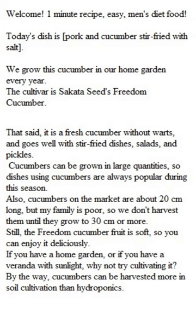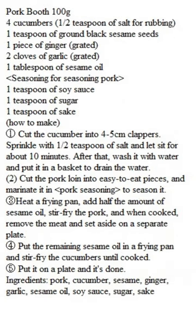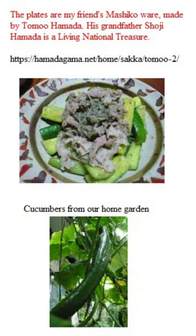Also, cucumbers on the market are about 20 centimeters long. But since we are poor, we don't harvest cucumbers until they grow to 30 centimeters or more. Still, the Freedom Cucumber fruit is soft, so you can enjoy it deliciously.